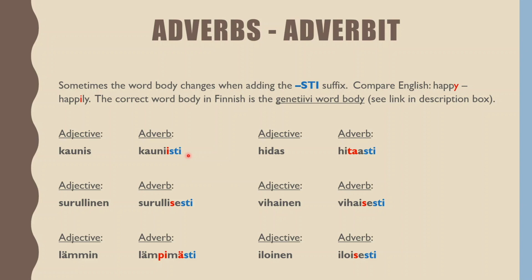Kaunis, kauniisti. Surullinen, surullisesti. Lämmin, lämpimästi. Hidas, hitaasti. Vihainen, vihaisesti. Iloinen, iloisesti. As you can see, in adjectives ending in nen, the first n changes to s. Vihainen, vihaisesti. Let's say this.